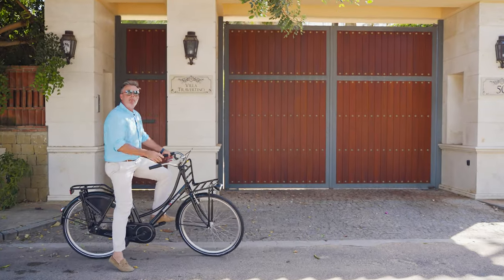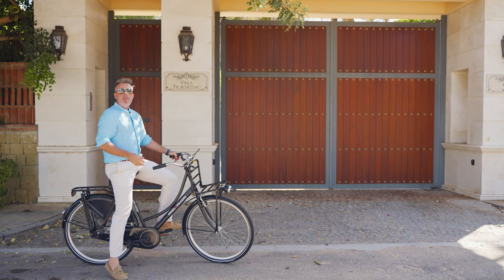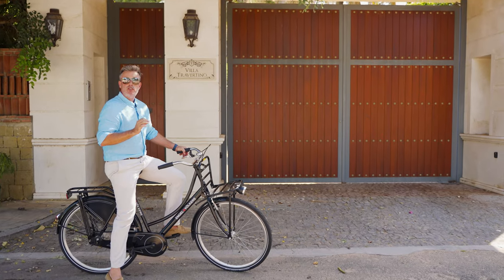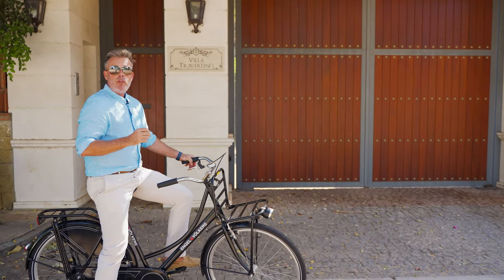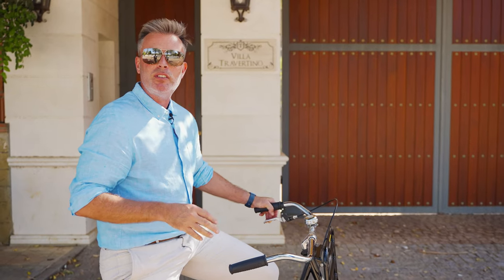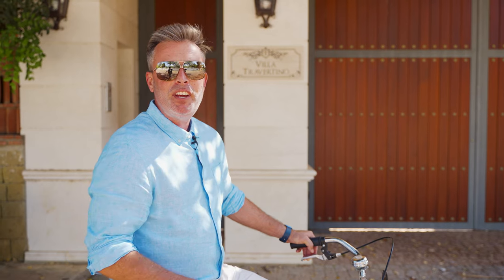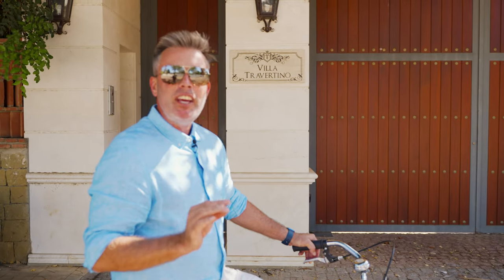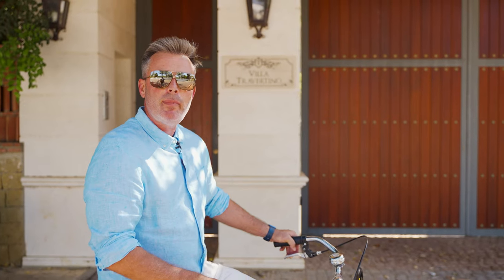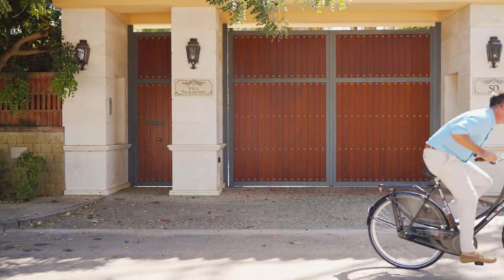Now, this is an example of what Guadalmina is all about. Villa Travertino. My gosh, what a house this is. Over 2,000 square meters of build, with a plot of almost 4,900 square meters and about 2-3 minutes down by bike to the beach. This house is an Andalusian dream, and I want you to have a look down at the link there and you'll see some more about it. Let's keep going. I'm having a great day and I'm loving it. Let's go.